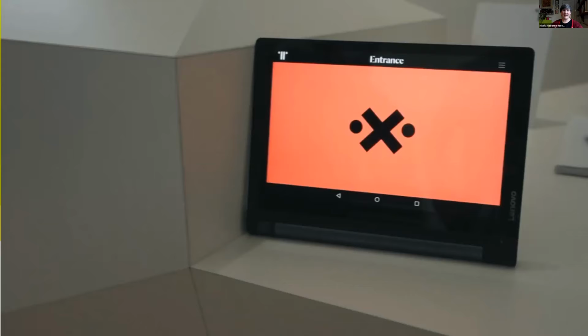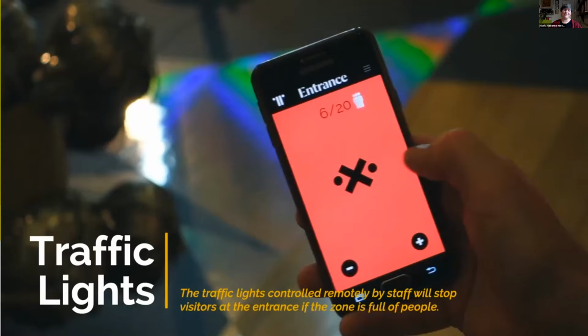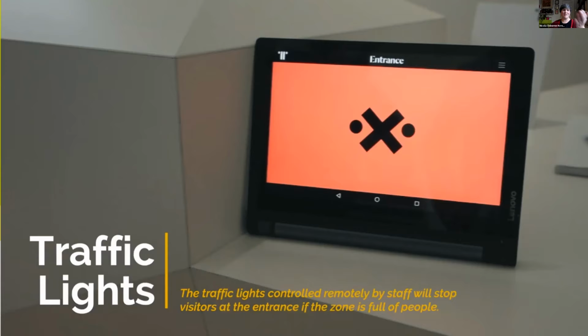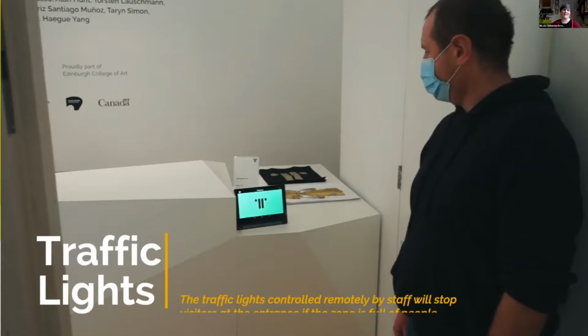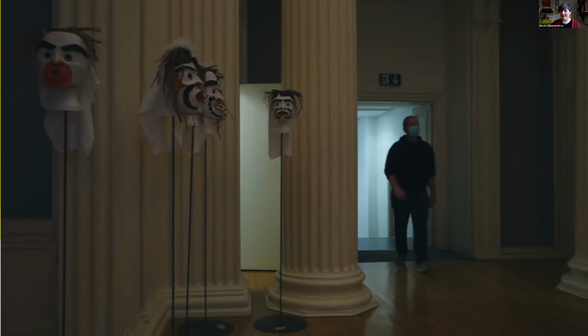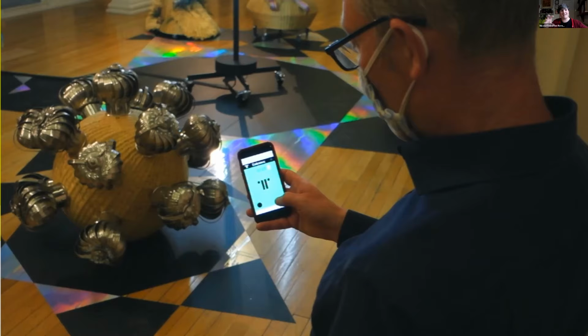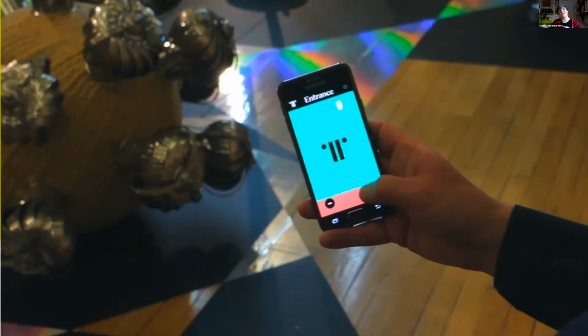And here he's getting across a traffic light saying this is red, this space is too full, but someone who is controlling this, an invigilator in the space, is able to open it up. The reason we have a manual override function here, you'll see how it works in a second, is to make sure that we can control spaces as people walk around. And Tessa Goodwin from Talbot Rice was amazing in setting the brief and telling us what was feasible and wasn't feasible.